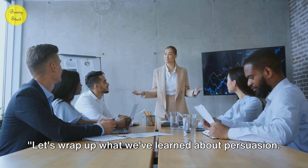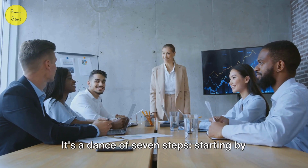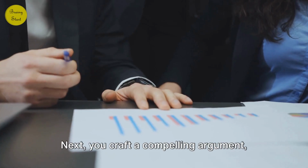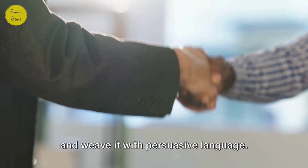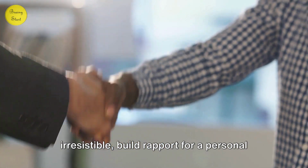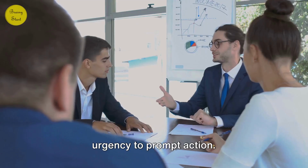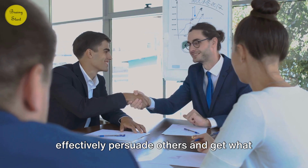Let's wrap up what we've learned about persuasion. It's a dance of 7 steps, starting by understanding your audience, then building your credibility. Next, you craft a compelling argument and weave it with persuasive language. You emphasize the benefits to make it irresistible, build rapport for a personal touch, and finally, create a sense of urgency to prompt action. With these techniques, you can effectively persuade others and get what you want.